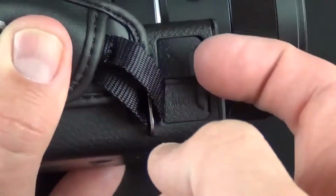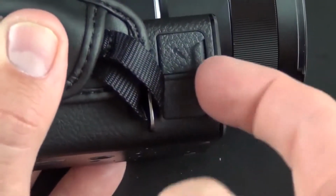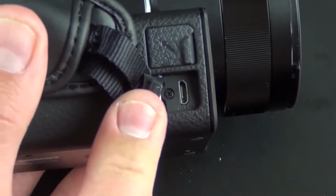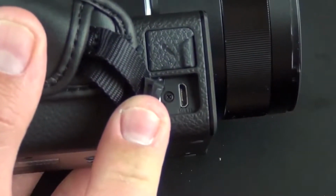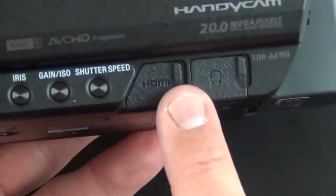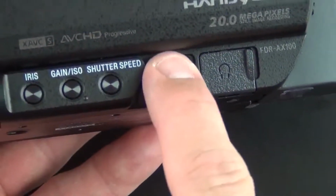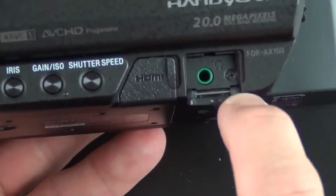Now along the front we have these doors here for microphone input. You also have this multi-input, it's kind of a proprietary connector for connecting something other than micro HDMI to your camera, so you can use other connectors. On the other side you have these ports for HDMI. They've included a cable for you. This is micro HDMI out. And then you have your headphone jack.